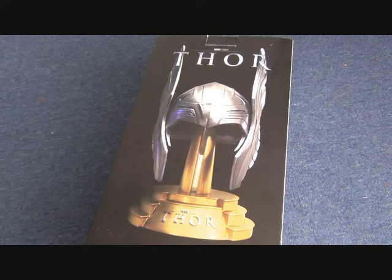That is my collection of the first film Thor releases that I have, 7 of them.